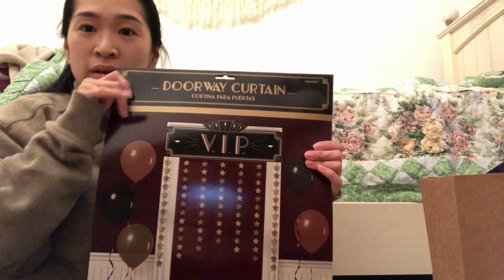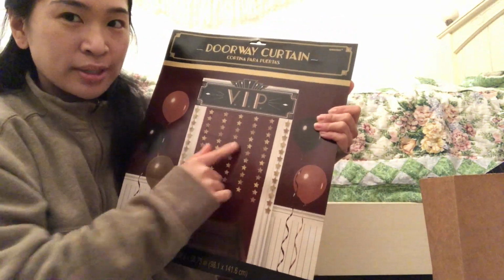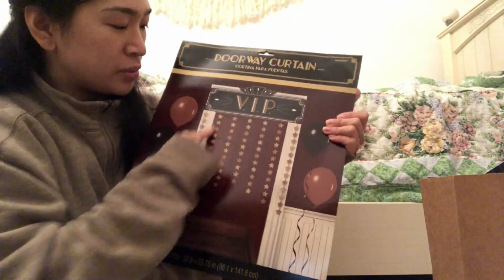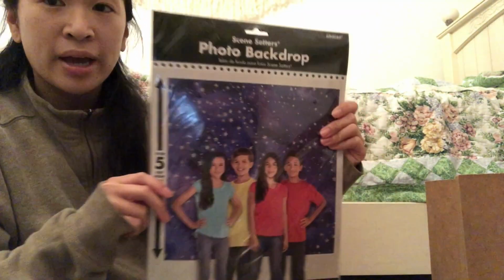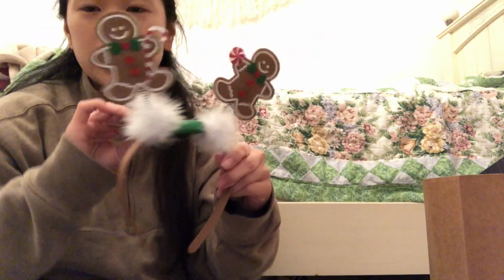There's this backdrop, VIP with dangly stars. I was thinking maybe, you know, if cutting stars out like this isn't enough, I could use these. This cute starry sky backdrop. That is so nice. This cute headband, gingerbread headband. Let's see. Oh, so cute.